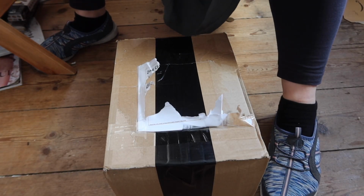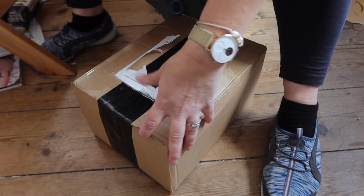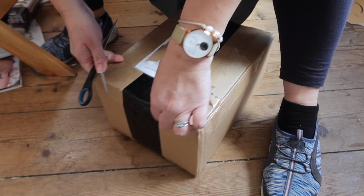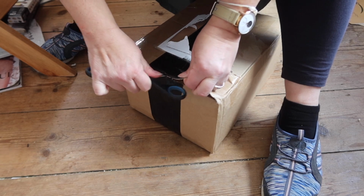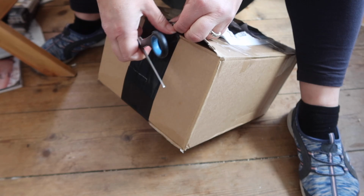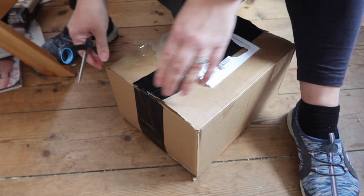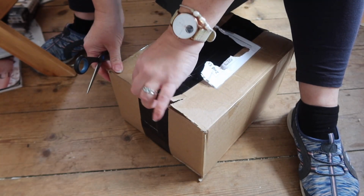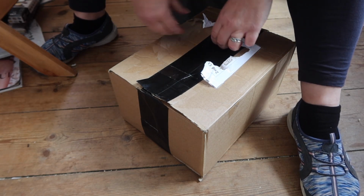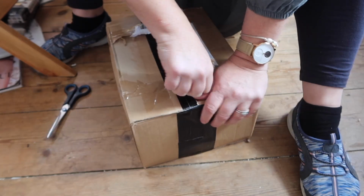Well folks, I've gone and done it again. I have done an eBay buy. Oh gosh, this is tough tape. I hope I've done the right thing, because this is a bit more money than I would normally spend on an eBay purchase. Because it is, let's just rip it open.